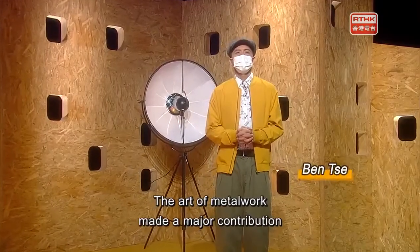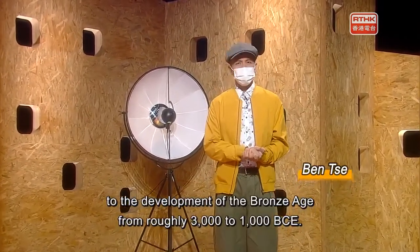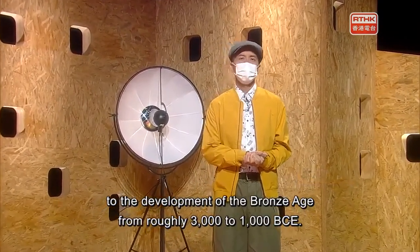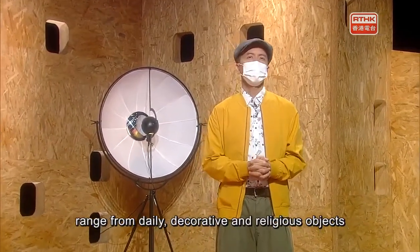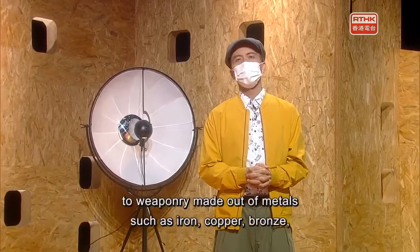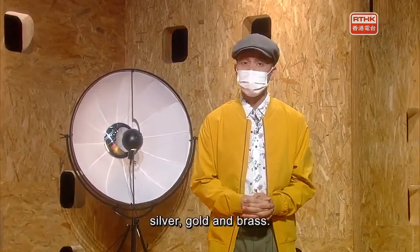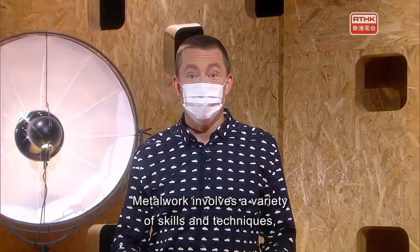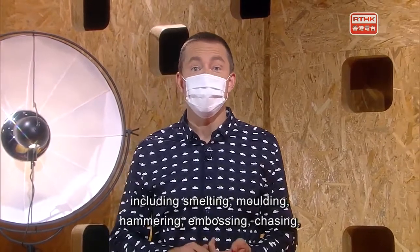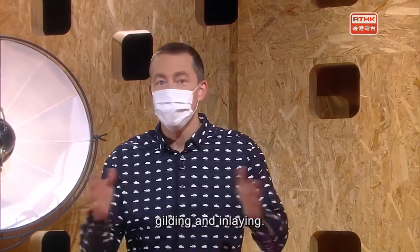The art of metalwork made a major contribution to the development of the Bronze Age from roughly 3000 to 1000 BCE. Objects from that era recovered by archaeologists range from daily decorative and religious objects to weaponry made out of metals such as iron, copper, bronze, silver, gold, and brass. Metalwork involves a variety of skills and techniques, including smelting, molding, hammering, embossing, chasing, gilding, and inlaying.